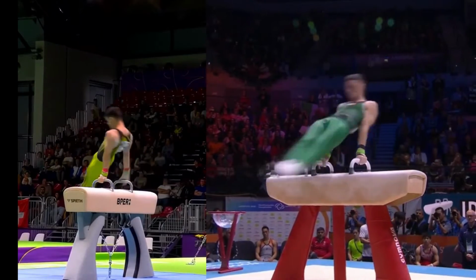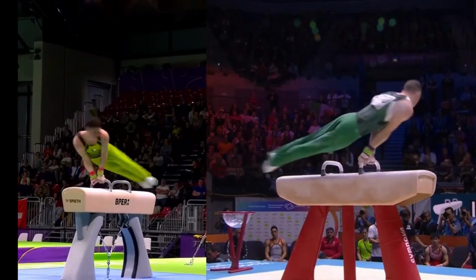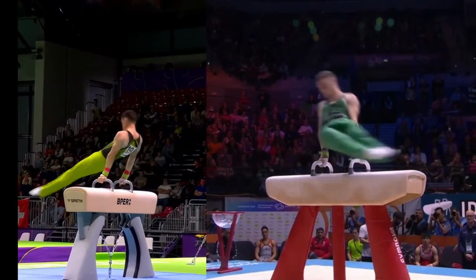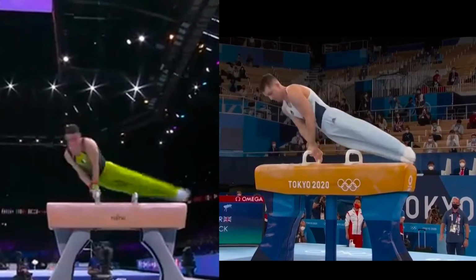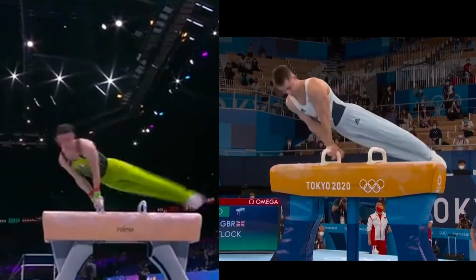Rhys's nice toe point stands out to me and gives much more elegance to every skill he does in his routine. Look how tight and controlled he is with very nice extension and distance from the horse. It looks like he could stay on that pommel all day long. When we compare Max Whitlock with Rhys, we can see that he uses much more of a planche position, where Rhys leads more with his shoulders as he circles around. Both keep their chest down very well, have good distance from the horse, and maintain good push and balance throughout.